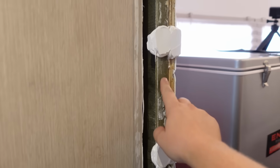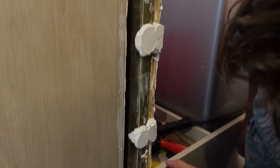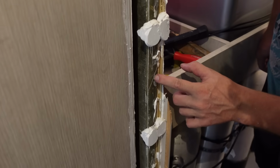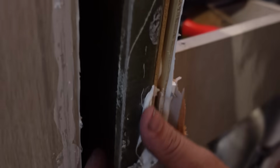So, this is the wall that you think's flexing, isn't it? That's causing it to break. Yeah. Is that in the fiberglass? I think it's just a scratch. I don't think it's a crack.